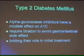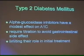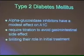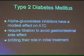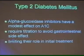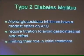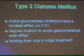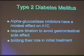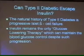Alpha glucosidase inhibitors have a modest effect on HbA1c, which is our yardstick to measure how efficient our hypoglycemic agent is. They lead to a lot of gastrointestinal side effects. Flatulence is one of the most common side effects that you would see in a patient whom you have prescribed acarbose, and that is the limiting factor in continuation of these drugs for these people.